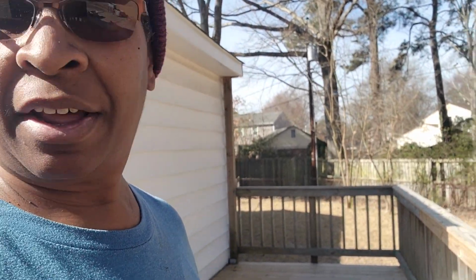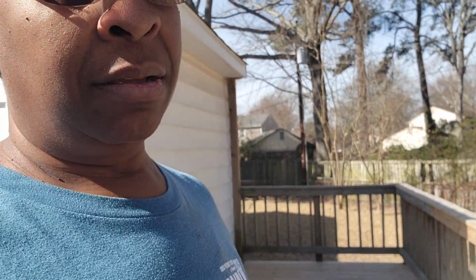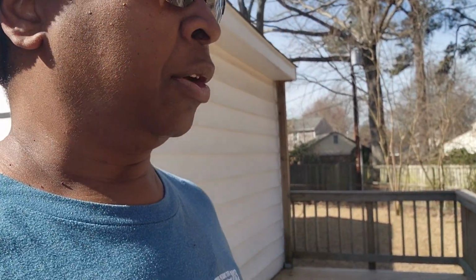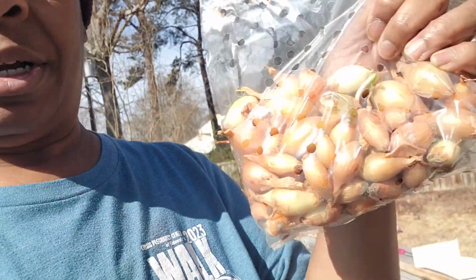I'm here in southeastern Virginia. It's still cold, but today is supposed to be low 50s. That's great for me. But we're still going to get some cold snaps around here. And I thought today would be a good day. I was going to wait till the 15th, but I thought I'd probably need to go ahead and get these in the ground. Some of them are already starting to sprout.